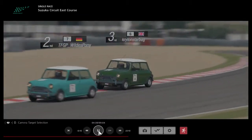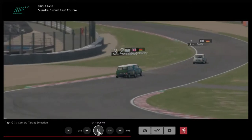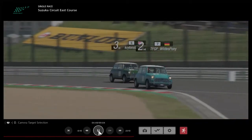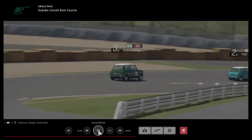A good bit of blocking from Wild Prey, I think it is, and that has kept me behind him. Wild Pony, I think it is, that's what it is, Wilder Pony. So now the battle is, can I get second from Wilder Pony? It's very close, but we'll see how we go.